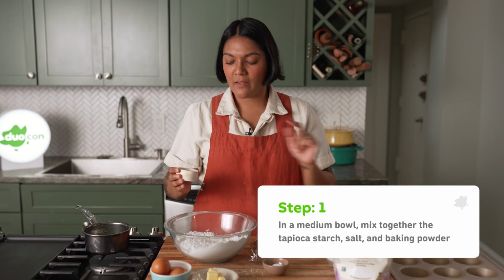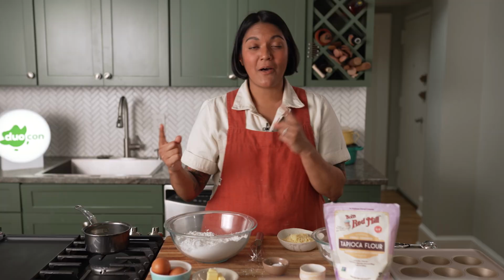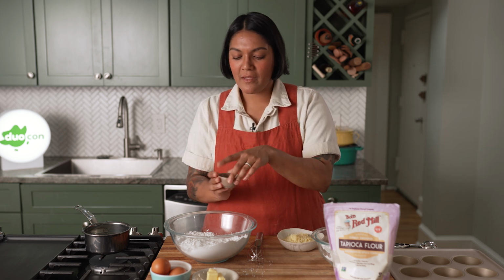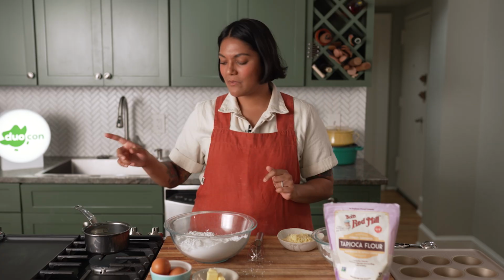Oops. And to this I'm gonna add some baking powder. Baking powder is more of a modern addition. So the traditional bread of the indigenous people, it was just the tapioca starch. It was really dense, I'm sure. Here we go with the salt. It's a little humid. Let's get the salt in there. And I'm going to scald my milk and butter.